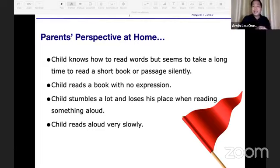Para sa mga parents who are watching with us right now, ito yung mga perspective ninyo sa bahay ninyo. Ito yung mga tandaan ninyo o tingnan ninyo sa mga kabataan ninyo o yung children ninyo. Ito yung mga red flag kapag may problema yung bata sa fluency. Una, child knows how to read words but seems to take a long time to read a short book or passage silently. 1 page lang pero aabot ng ilang minuto yung bata na magbabasa. May problem sa fluency yan.